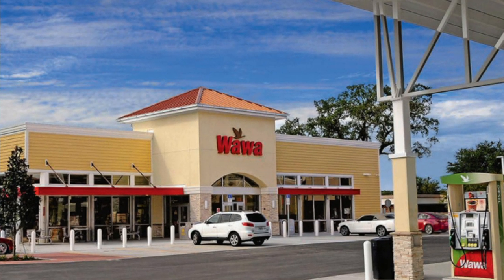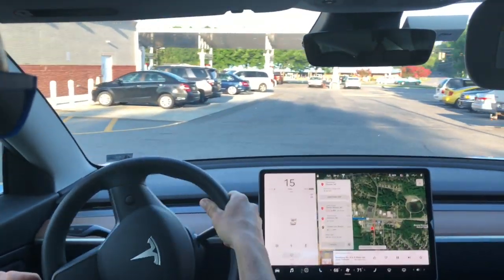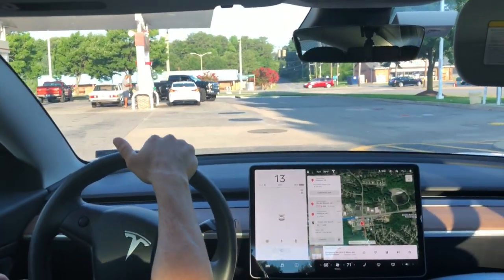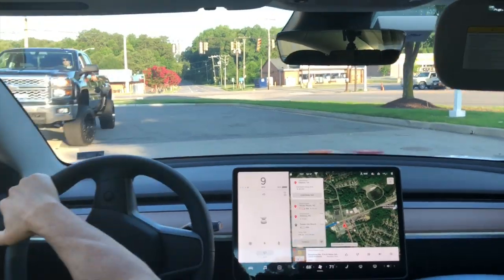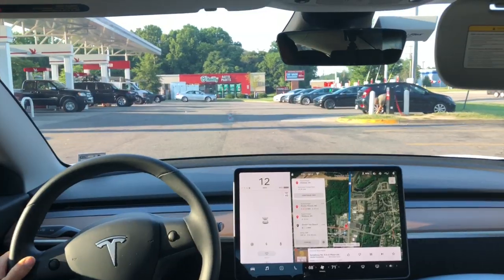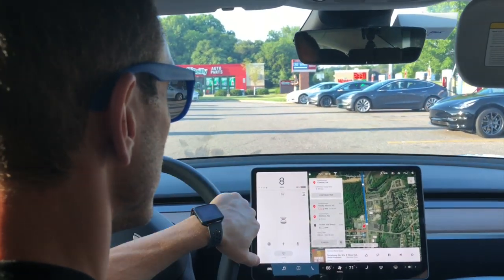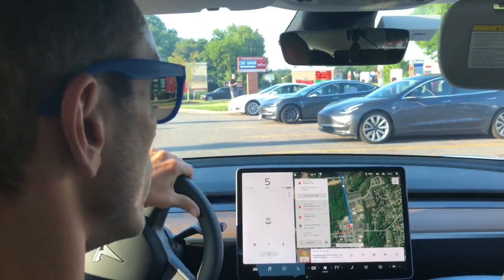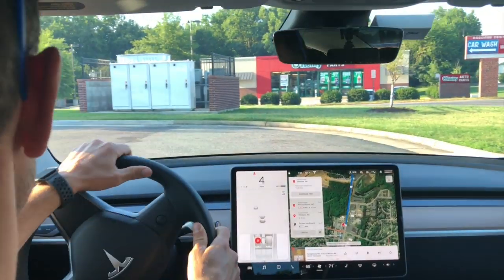So our first supercharging station is at a Wawa, which is pretty nice. It's very clean. As we're pulling in here, I do see this big diesel truck. Oh no, he must be rolling coal. Just kidding. All right, so we're going to find a spot, not parking right next to somebody, because depending on how the supercharger is set up, it could slow down your speeds. Now I know that is different with version 3 supercharging that doesn't apply, but these are all version 2 chargers.